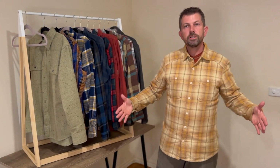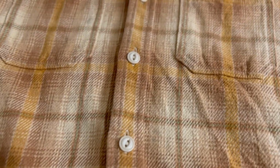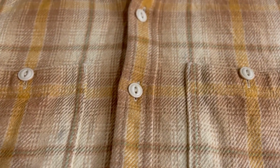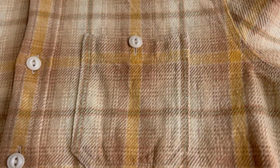So the last shirt is the Flint and Tinder crossback work shirt. Flint and Tinder are a Huckberry in-house brand. It is a very well-made shirt. It is certainly the heaviest of all the shirts that I've featured here today, and probably bar one, it's my second heaviest work shirt, or flannel shirt I should say.